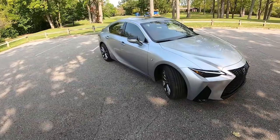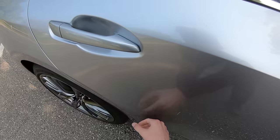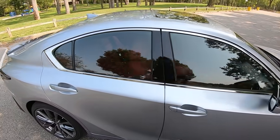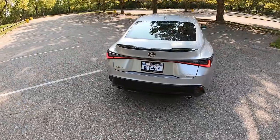But other than that, you look at these flowing lines back. You got sort of this big rear haunch with this character line that bulges out at the wheels. It looks good, aggressive, and sexy. Some black mirror caps with the F Sport package. Nice chrome accents. Everything's fit together really nicely, even on this pre-production model.